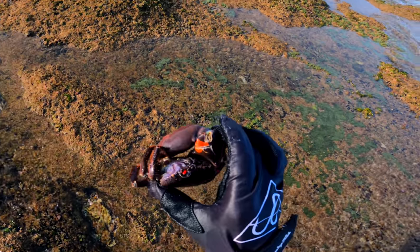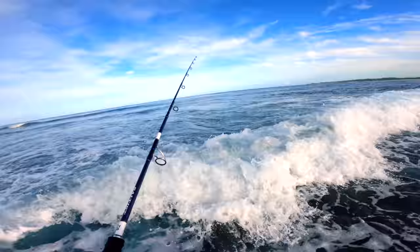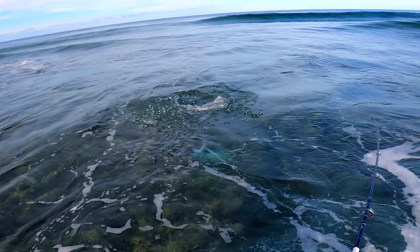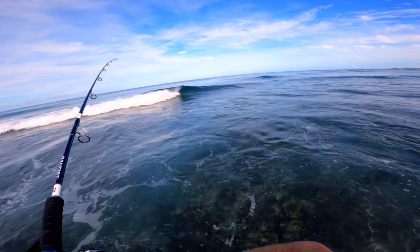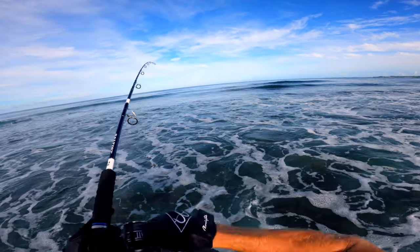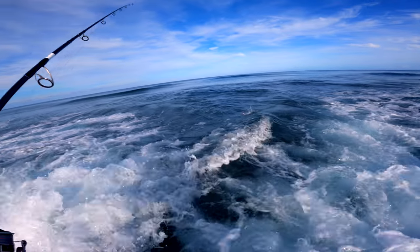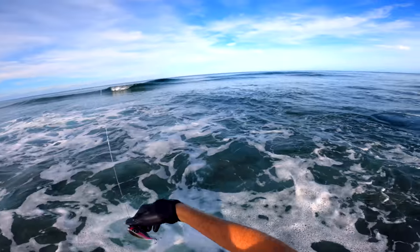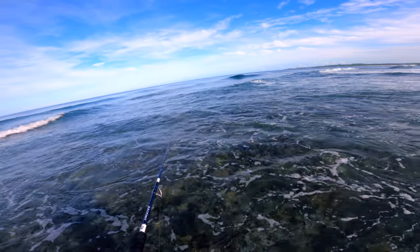How is the claw on this guy? Oh my god, that was a bluefin. Yep. Oh, that was big. Wow. I dropped it. I think that was a GT. Oh, hit.